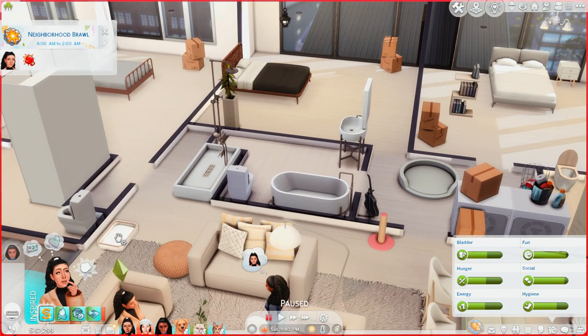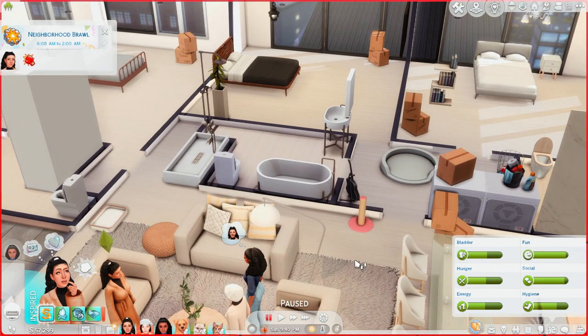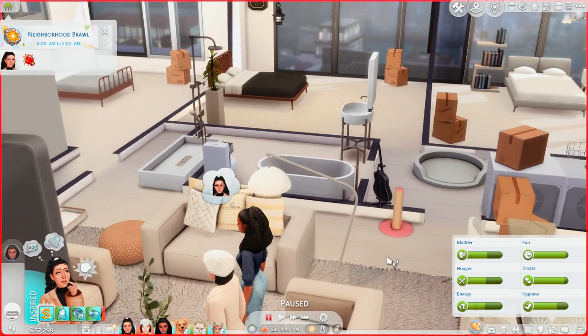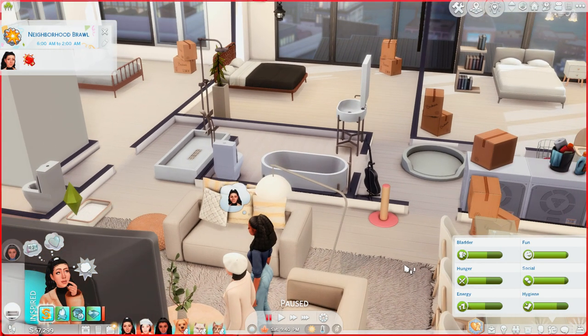We have a cat litter tray here, a little bathtub thingy for Bandit, our cute big dog, and we have this pet bed for whoever wants to sleep there. And this cat climber thing. I don't know if the cats can actually use this. I'm not sure if it's actually for kittens or if adult cats can use it. Anyways, we'll see how it goes.